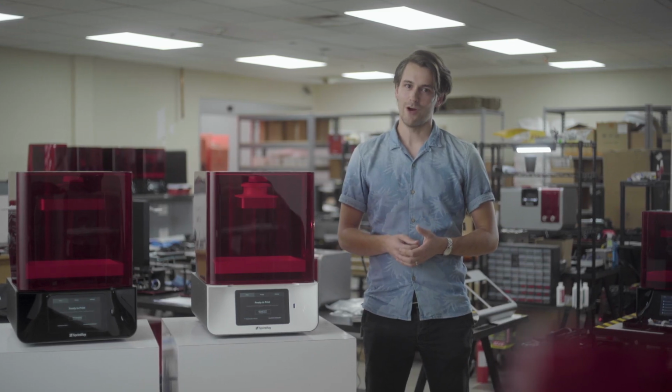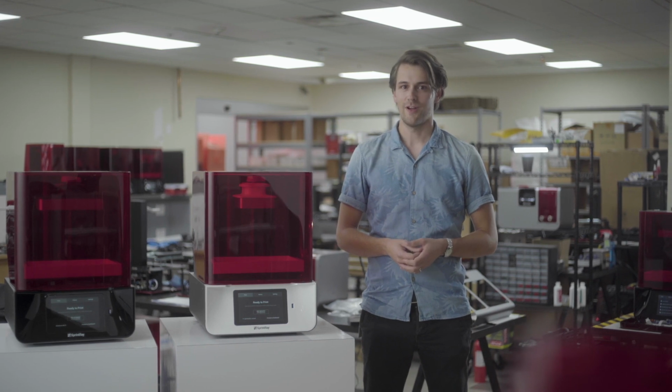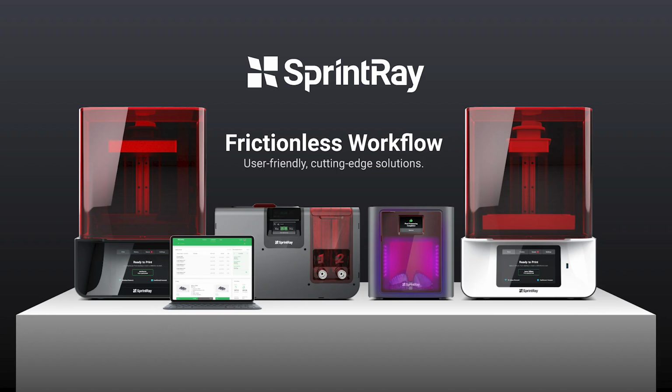With the addition of Pro Wash, Dashboard 2.0, and Pro 55, we have truly created a frictionless workflow experience. By attacking impediments in your office where you find them, we enable you to use all your digital tools even more effectively than you already are.